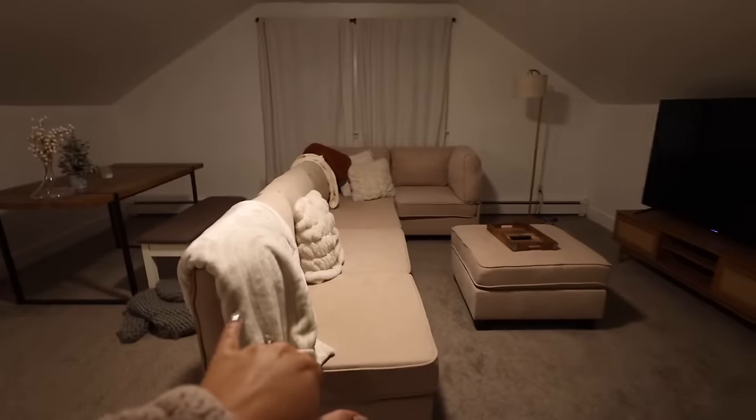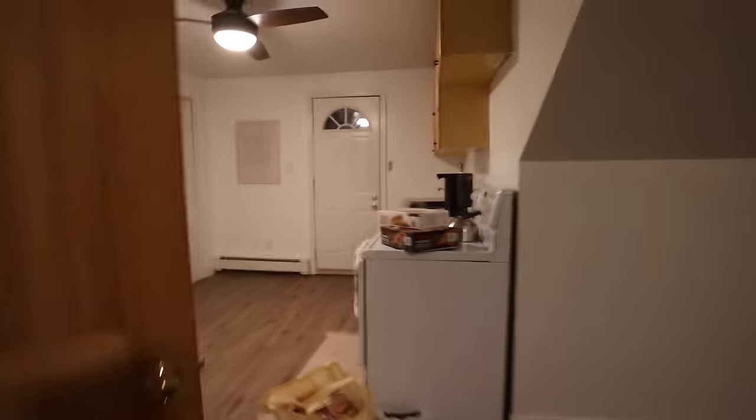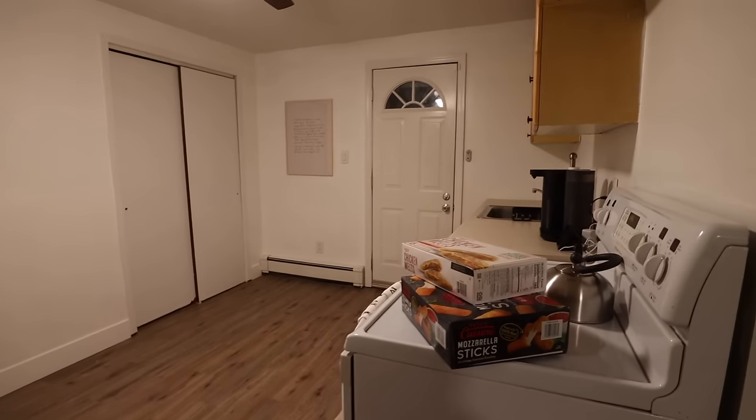Sometimes I'll have like a little girls' night up here. My sister, when she visits from Texas, she'll sleep in here. A lot of my friends live far away, so they'll stay over. It's really nice to have this extra space. I love having a little kitchen too. I think it's so nice for people to be able to have their own space. I can give them waters in here.